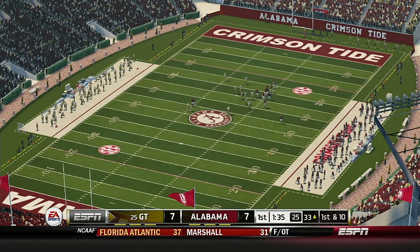After reviewing the play, the ruling on the field is reversed. So the booth and the referee agree. The runner's knee was down. That was still a close call, though, Brad. Even though he was down, this guy has to do a better job of holding that football.